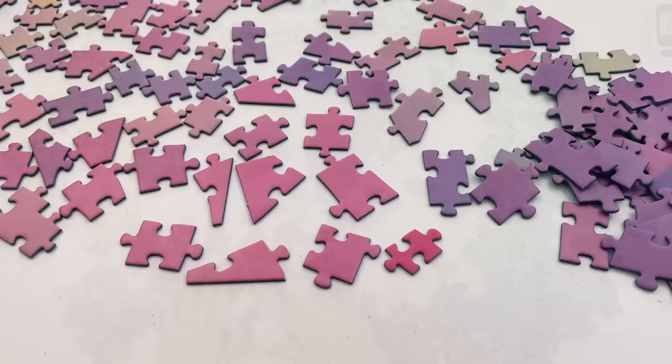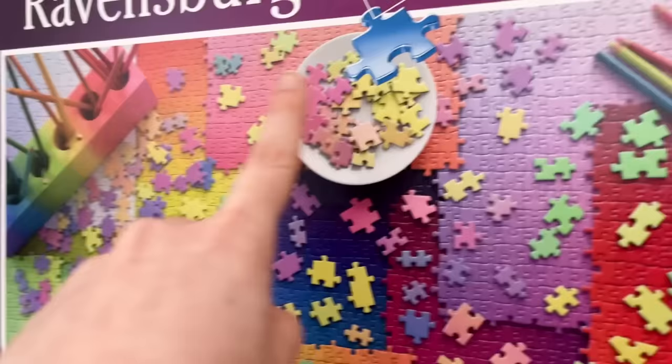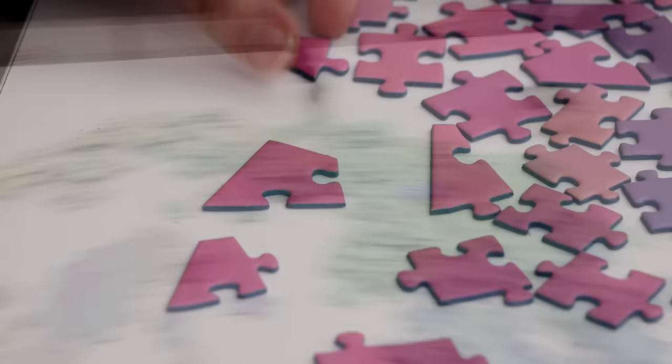Oh no, I'm pretty sure this piece is actually from the background puzzle, like from the 5,000 colors puzzle. I don't think it goes with the Krypt puzzle.